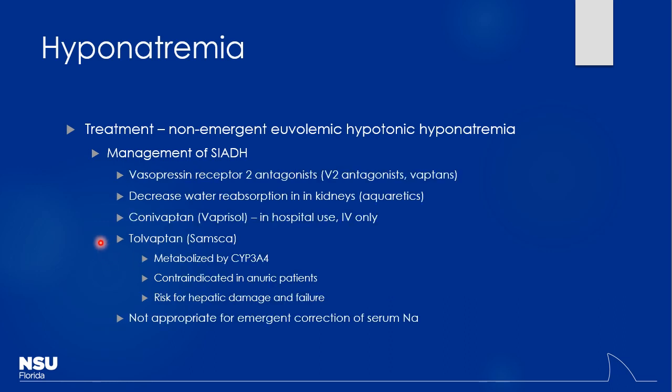Other things we could potentially do are use vasopressin receptor antagonists. So I can give something that actually blocks those vasopressin receptors to prevent the aquaporin channels from being put there in the renal tubules in the first place. We kind of call these colloquially the Vaptans. Most of them have Vaptan at the end of the name. So for instance, we have Conivaptan, we have Tolvaptan. We actually have one patient who is on Tolvaptan right now in the cardiac unit. They're developing SIADH.